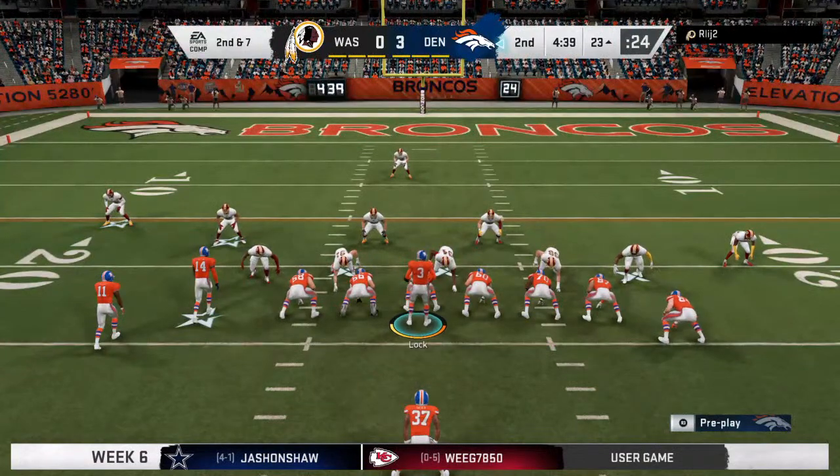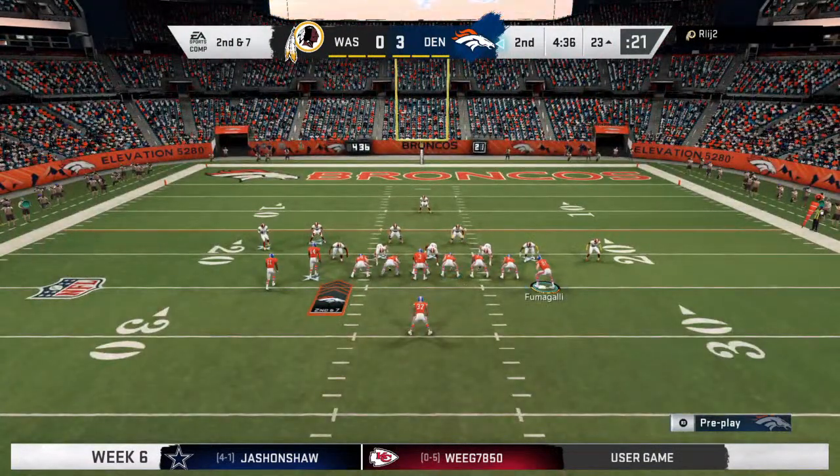Set, ready? 30 base. 54 Mike. Check right, check right. Go, go.